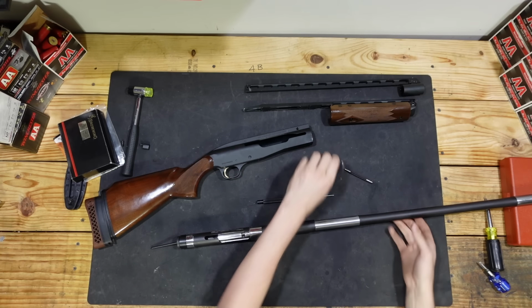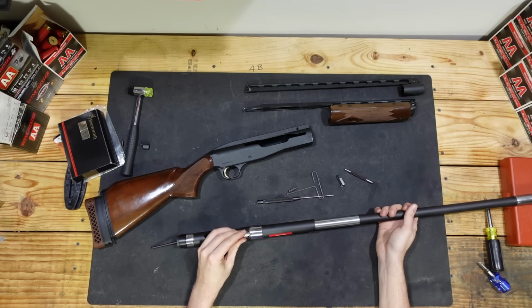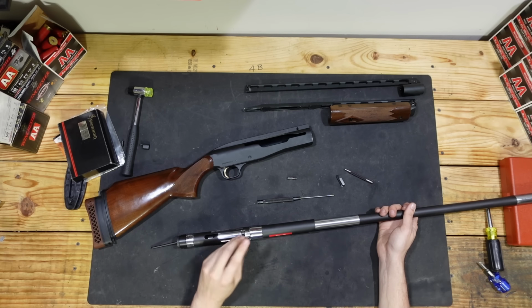Just to show you guys a quick detail on the bolt. Put our charging handle back on it. Makes it a little bit easier to manipulate. Getting a charging handle started is always a little tricky. I don't know if mine's just got a boogered up thread or what.